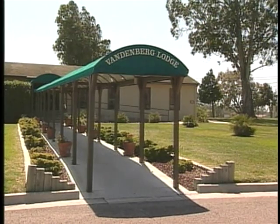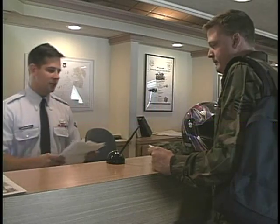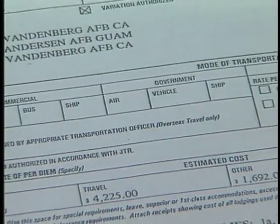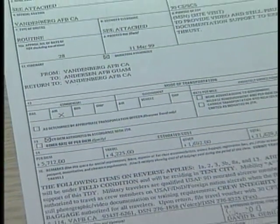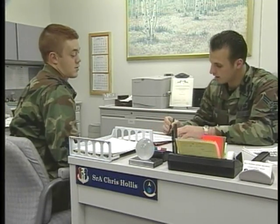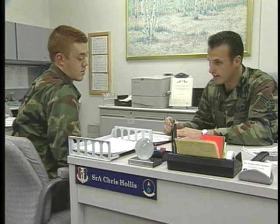TDY students and cross trainees' orders often direct them to the lodging office, where welcome packages and more detailed reporting instructions will be provided. If your orders are not specific and the lodging office does not have instructions, you may stop by the group headquarters, Building 8290, Room 252, for assistance.